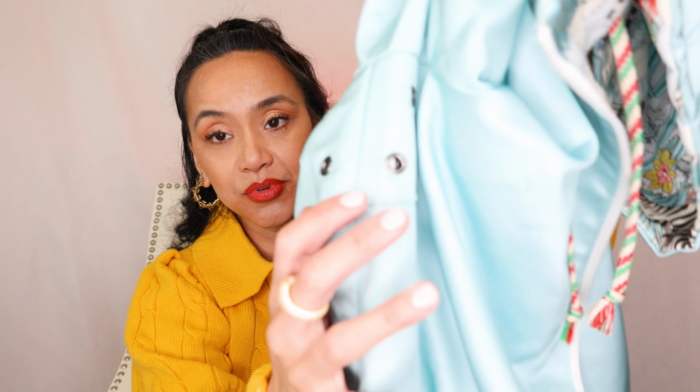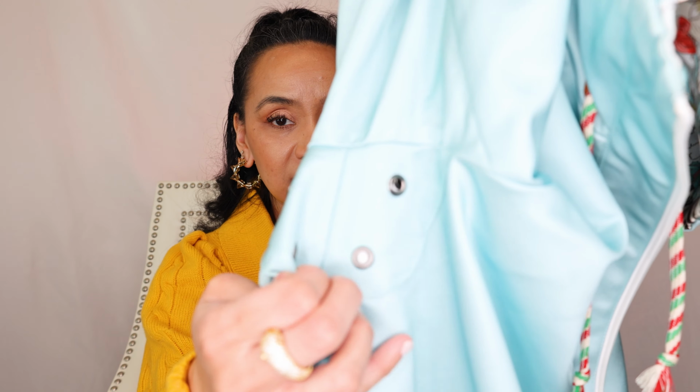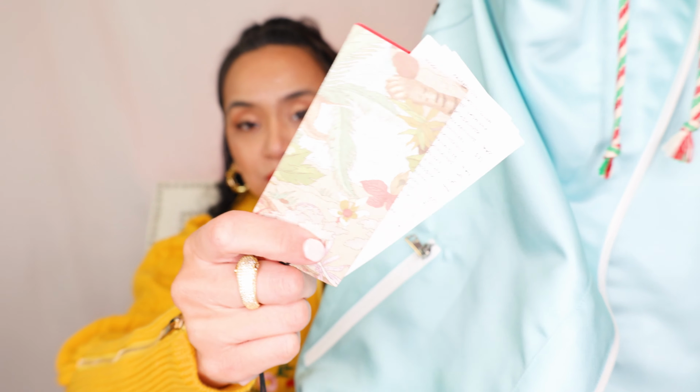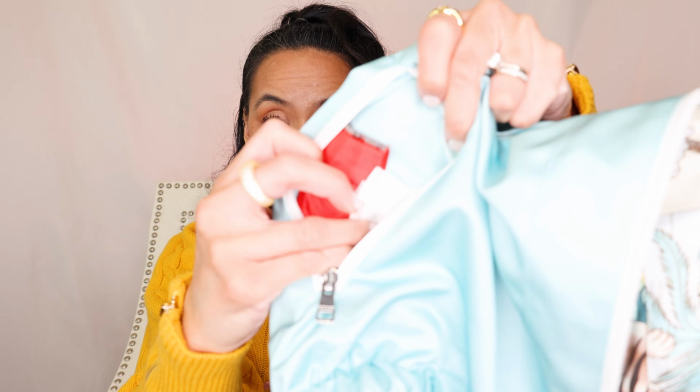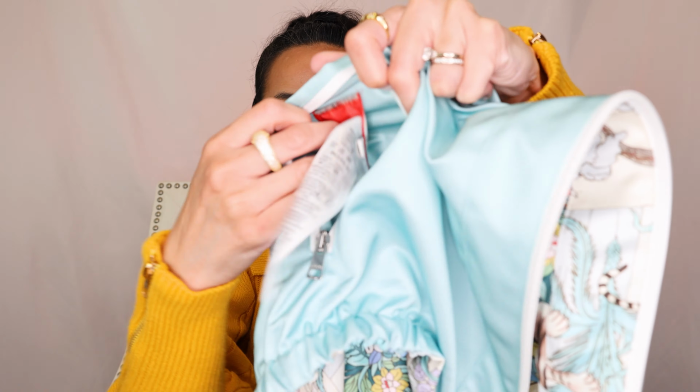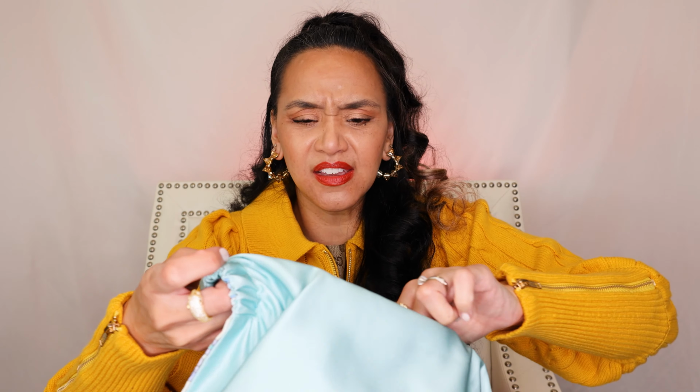And it has breathable holes here. These little vents for your armpit. It's a tag. It is special because it is the year of the tiger. And this one does have the tag inside. I did get size 36. I got the smallest size. I think that's small size. Oh my god. This is so adorable.